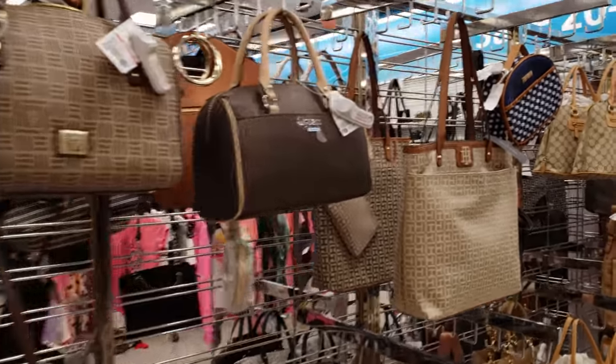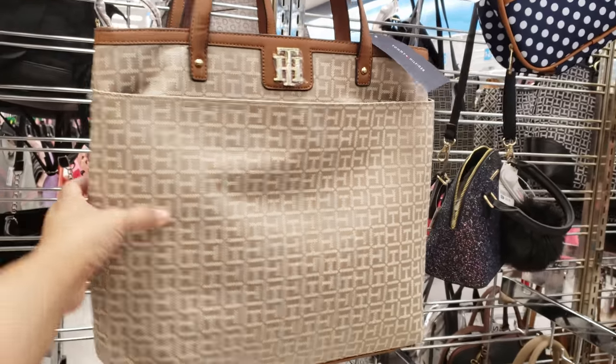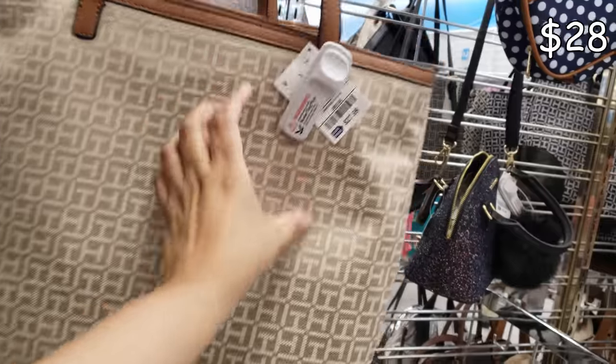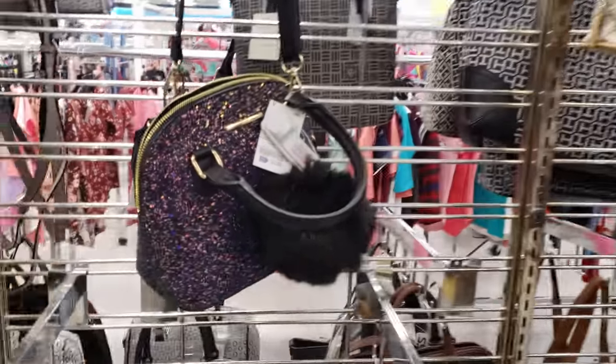Hey everybody, I made it into a new Ross. Okay, so this one, they have a lot of Tommy totes. Okay, we always see this. It is going to be $28, and I have my helper today, so I'll be able to move fast.